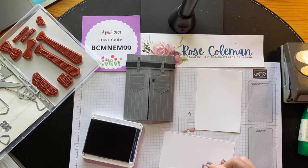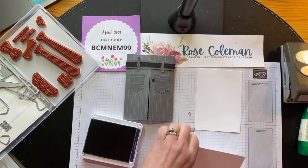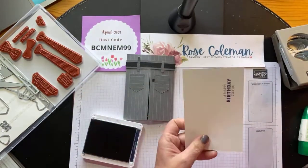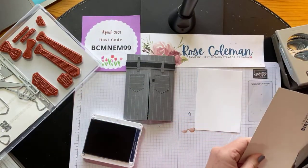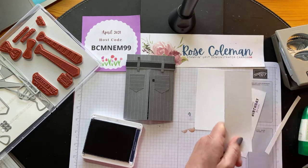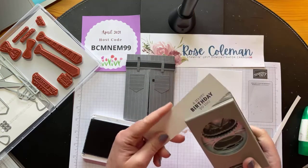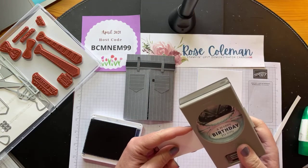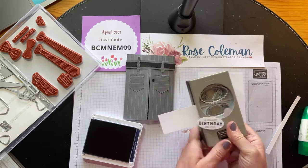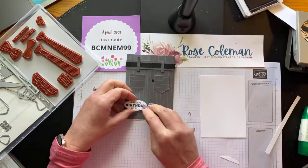on my card base. Not my card base, my scrap cardstock. And we're going to punch this out. I'm going to use just the plain oval. You could use the scallop one if you wanted to, but the best way to use the plain oval is to take a smaller piece of cardstock. You can trim it down and pop that into your punch at the bottom. So you don't need to worry about the top. And then we're going to pop that up, and that is going to fit on this side panel over here.